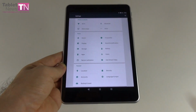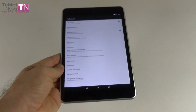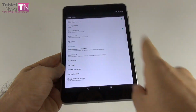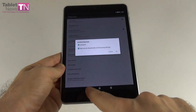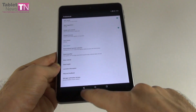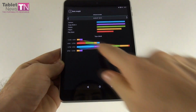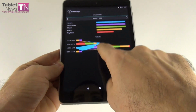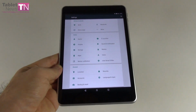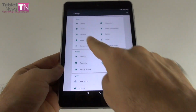So we got connectivity settings at the top, home option to change the launcher, and Z-Launcher settings like an extra column, web suggestions from Google or Baidu, content sources, icon themes, tutorial, and something called data insight, which is very interesting if you like stats. It's showing me which apps have been used the most in a certain period of time. Okay, other than that, we have the display, sound, storage, battery, apps.